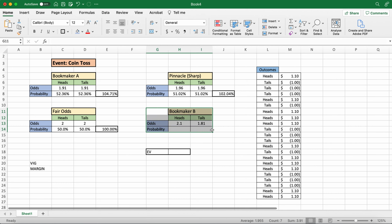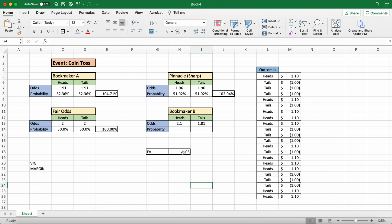So over here, this is just a made-up scenario, but bookmaker B is offering $2.10 for heads and $1.81 for tails. As we can see, the odds for heads are better than $2. So this is a value bet. And the way we calculate the expected value is we take this one, we take away the fair odds, and it's 0.1, and we are going to divide that by the fair odds. This is giving us 0.05, which is 5% expected value.